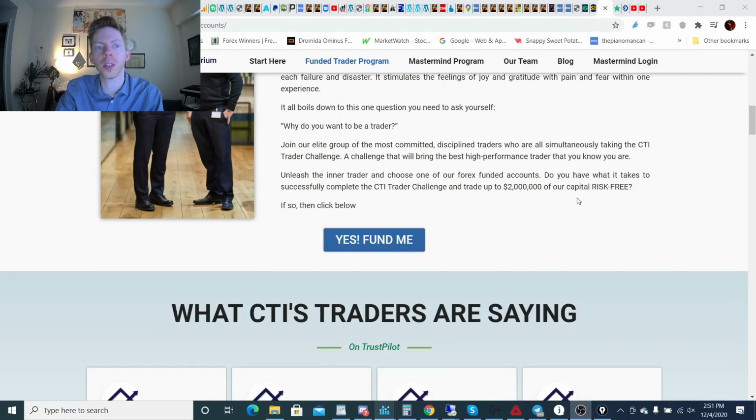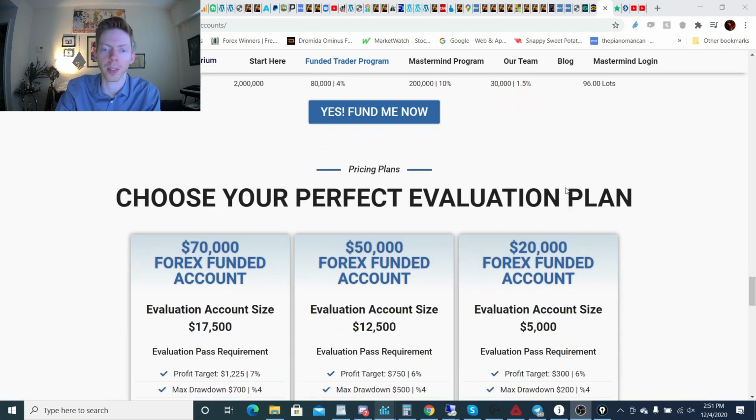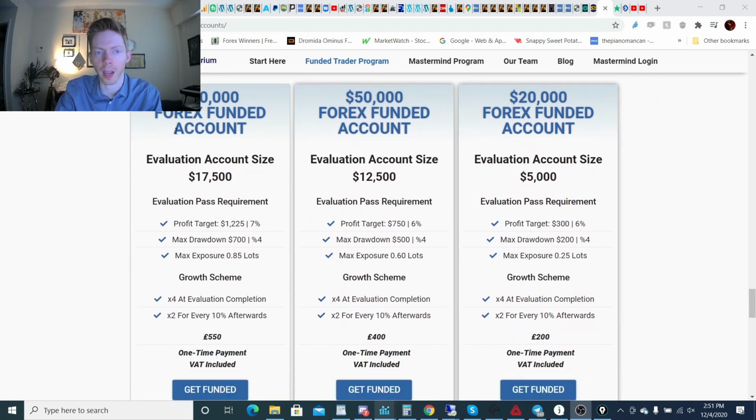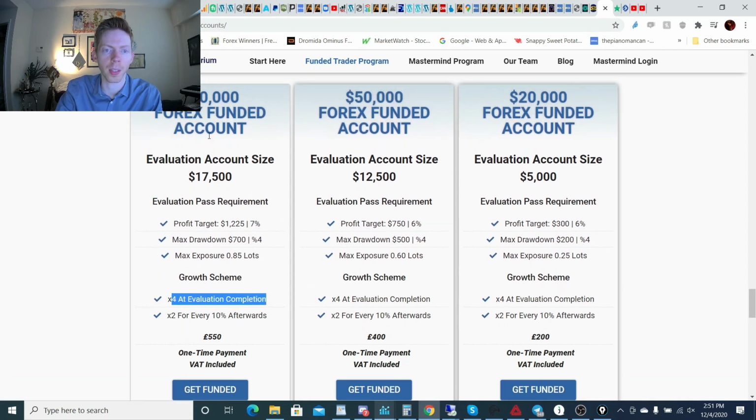So why did I choose City Traders Imperium? If you scroll down to their front page, you'll see what they offer. I chose the $70,000 Forex funded account. That gives me $17,000 to trade right off the bat, a 7% target, 4% drawdown, and max exposure is 0.85 lots. And after completing the evaluation of getting 7%, then I get the $70,000 account to trade.